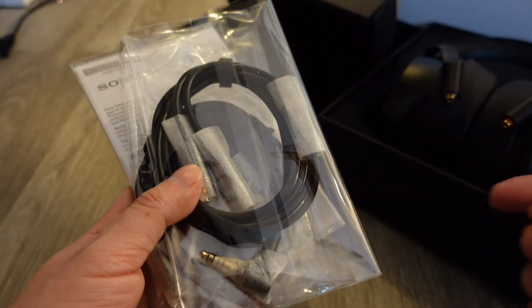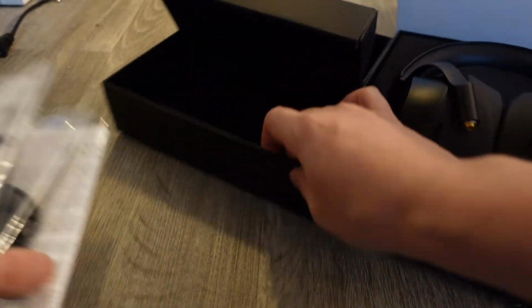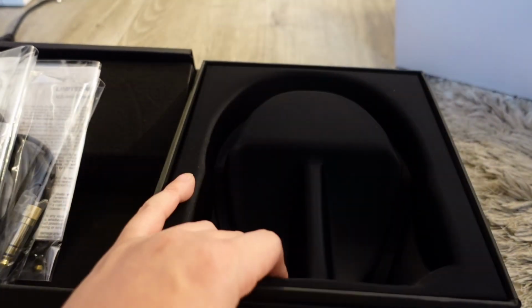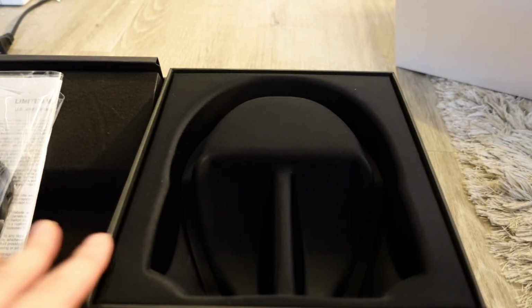3.5 for most products that you have, and then the 4.4. I'm going to use the 4.4 because I have a DAP, a digital audio player, to use it with. All right, and that's pretty much it. There's no carrying case. It's just a nice box to put your headphones in.